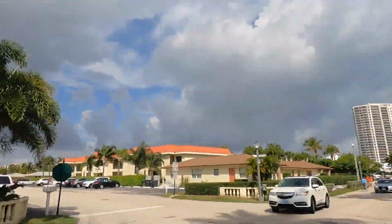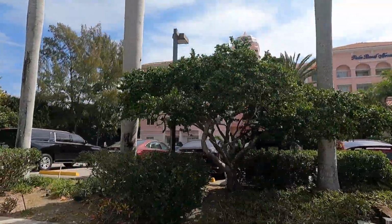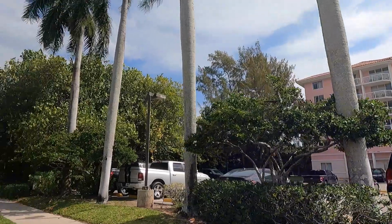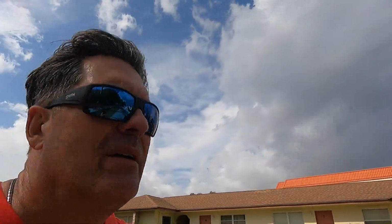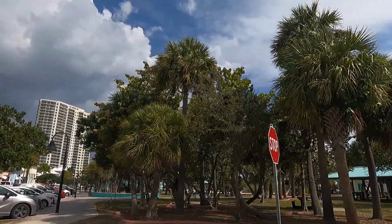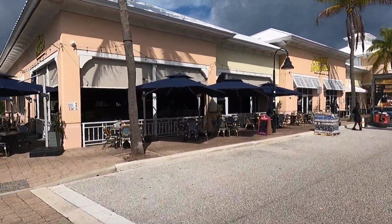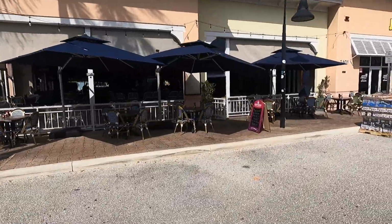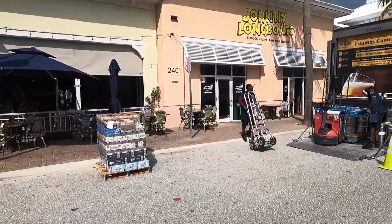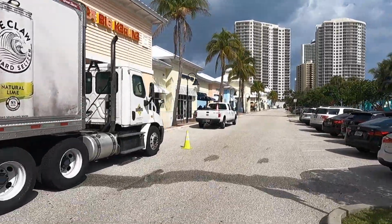As you see, we drove by a bunch of Marriott properties. There's the Palm Beach Shores Resort and vacation property. Here, we're coming up into the little city area. Now on this side there's a park, and that's the entrance to the beach. There's showers, restrooms, all that. Here's Johnny Longboats. They're not open right now, but they're probably just opening. On the weekends they have breakfast, lunch, dinner.